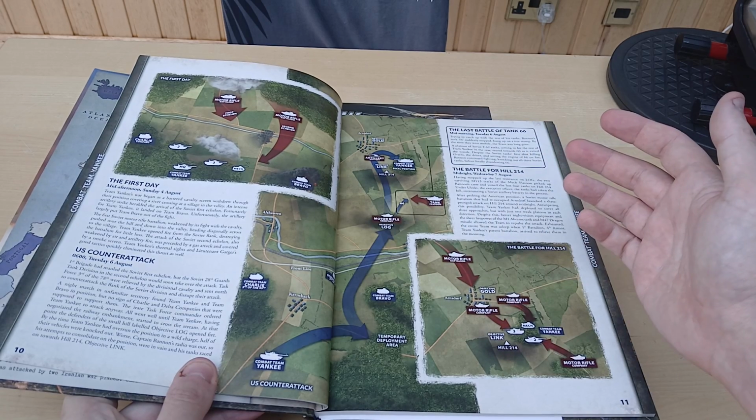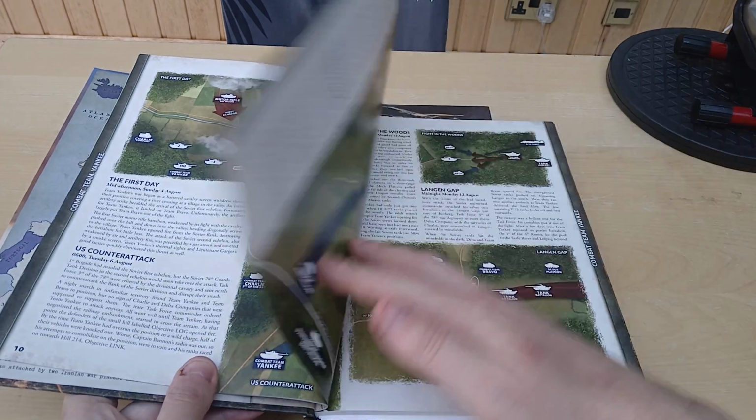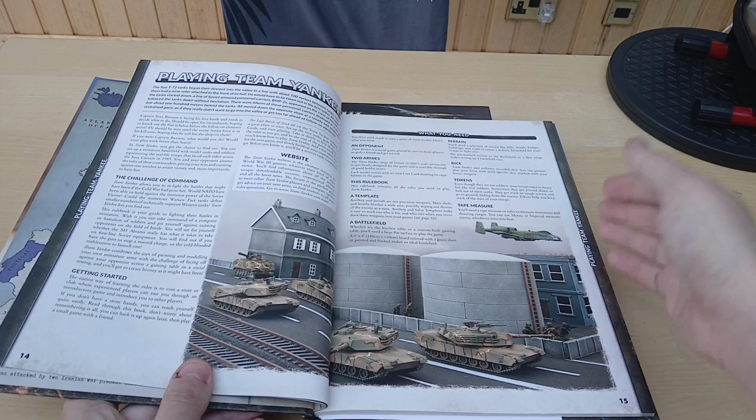Background: I think Battlefront partnered up with Team Yankee, the book, the author, so some of these stories are based on that. Something I do intend to read.